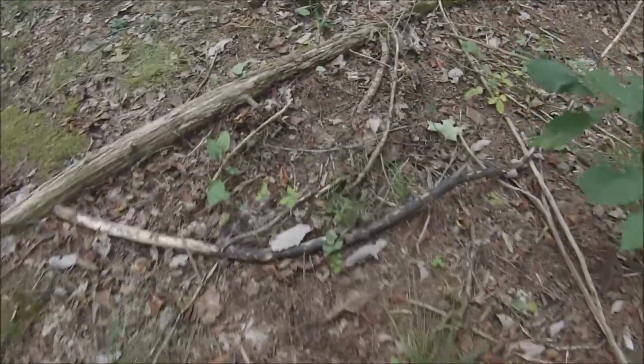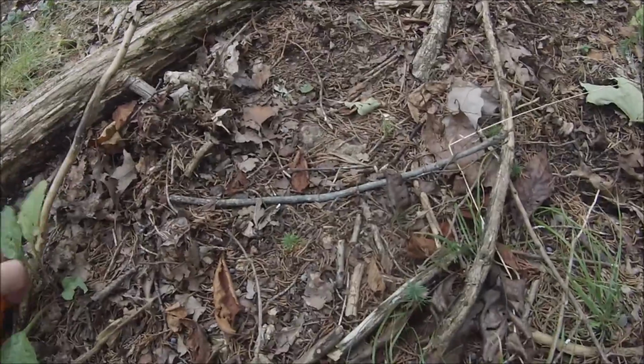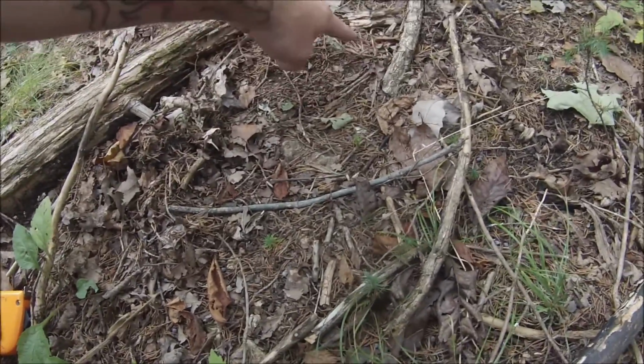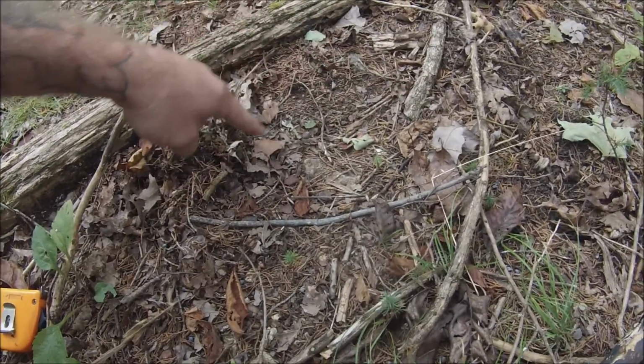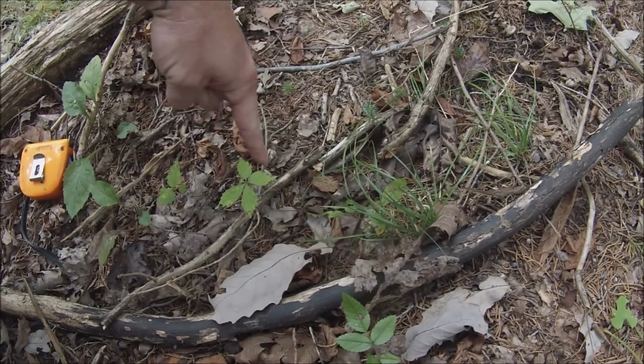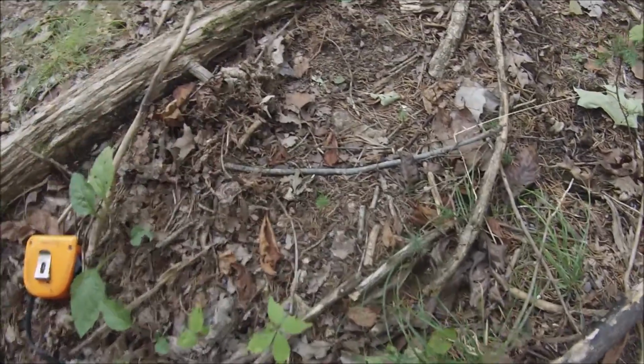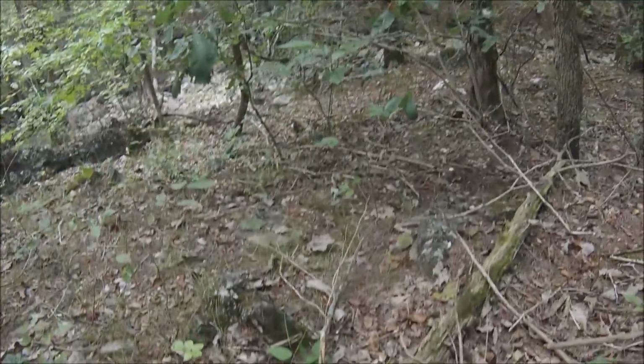And then right there is a left compression. Big toe would be right here. It comes down, and the heel actually looks like it broke the stick. And from there on, we didn't see anything.